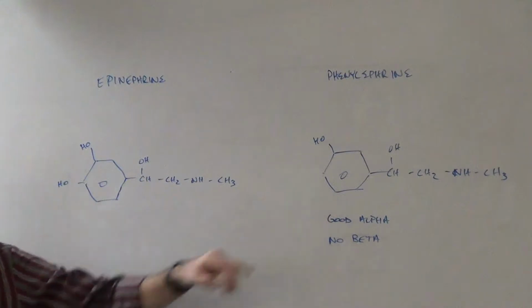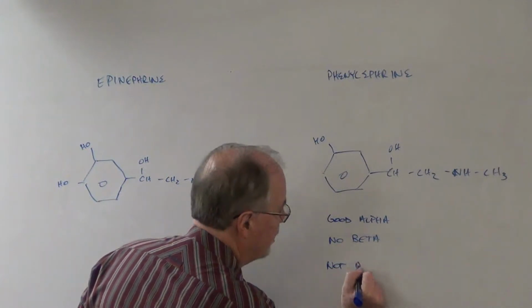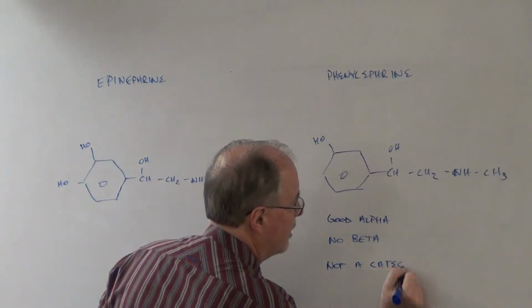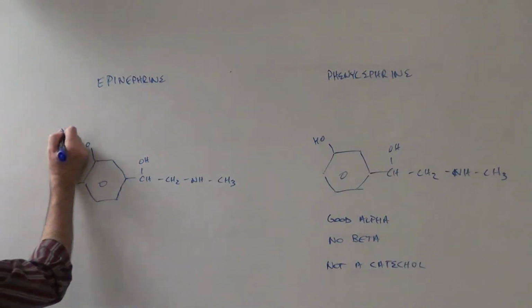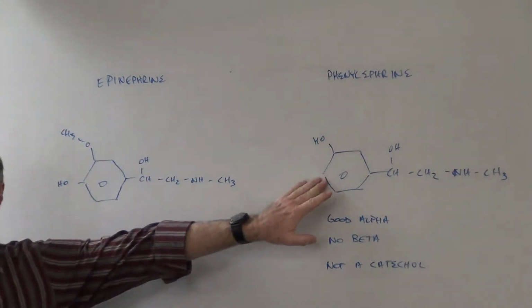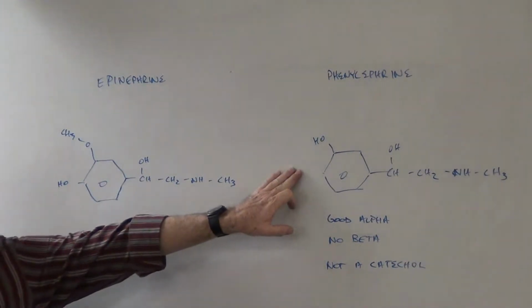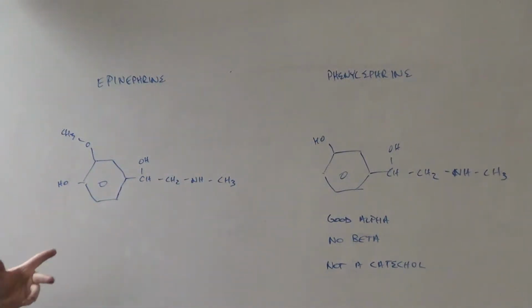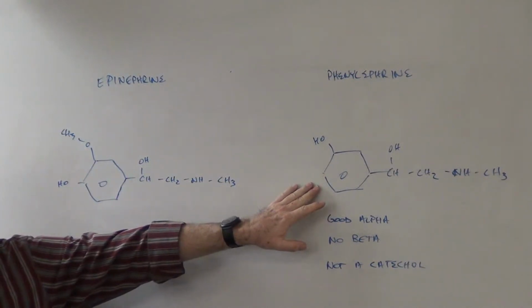Is this a catechol? No. Because it's not a catechol, what do you think that means? How's this metabolized? If you give someone epi, how's it metabolized? COMT, the catechol-O-methyltransferase, puts a methyl group here. But since this is not a catechol, COMT doesn't metabolize it. So the clearance of this is going to be much less than the clearance of this. What do you expect the duration of action to be? If the clearance is less, then the duration of action would be longer.